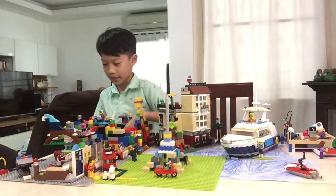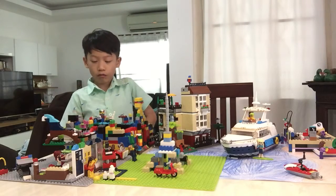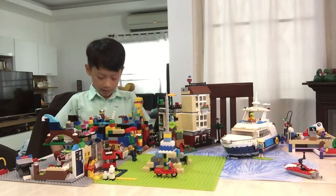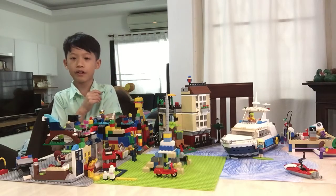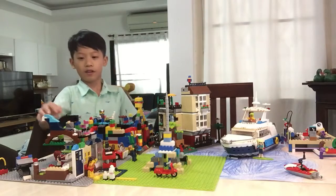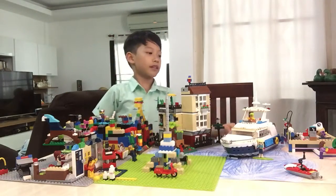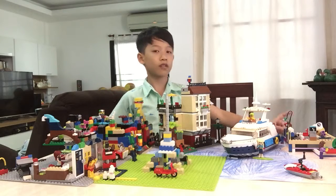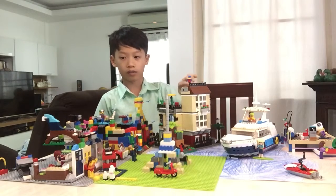And the restaurant. The new one. Actually, this one is the first house that I built. And then I have a new Lego. And when I have a new one, I find a lot of the old Legos that I have. So I can build those. But this one is from the biggest house. This is the smaller house.